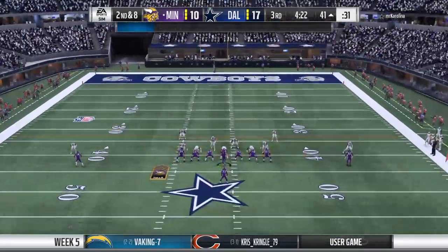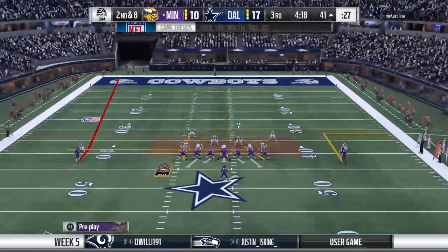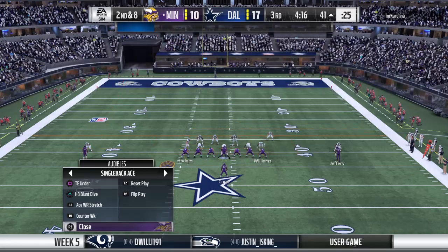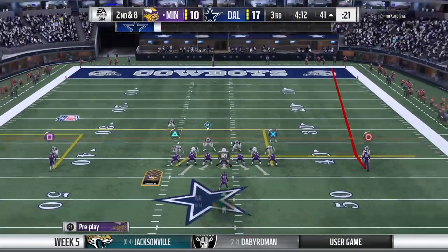Look, it's the third quarter. No time to panic. But that also doesn't mean you just do it the same way you've been doing it the entire ball game. Maybe change up some blocking assignments or run a few different plays, but stay with the overall essence of the running game.